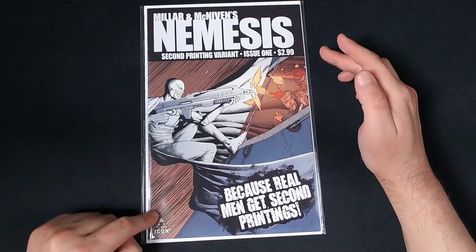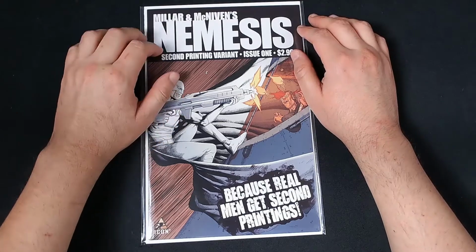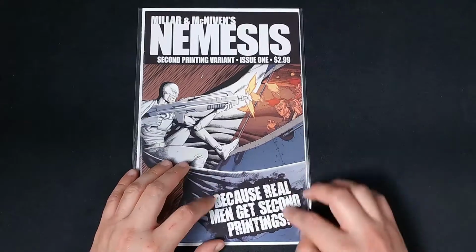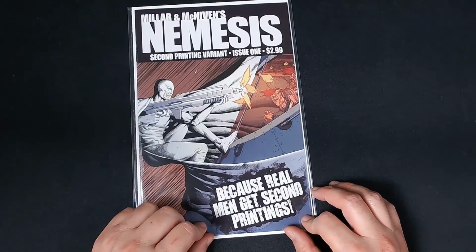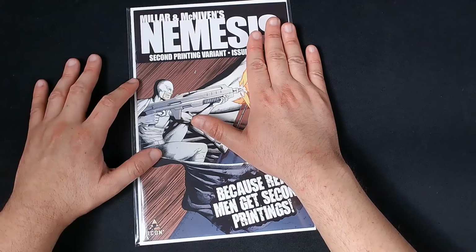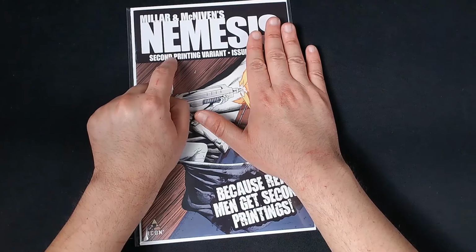A Marvel book over at the Icon imprint. This is Millar and McNiven's Nemesis second printing variant, issue 1 299, because real men get second printings. So this is one of the ultra-violent series that Millar is involved in, besides Kick-Ass, and this is the second printing variant, so that's kind of cool.